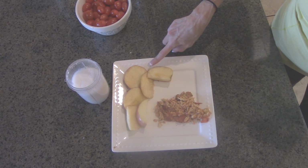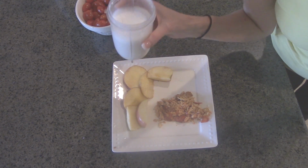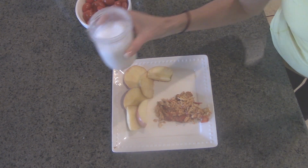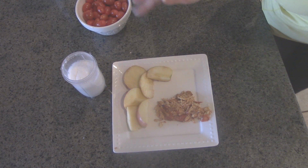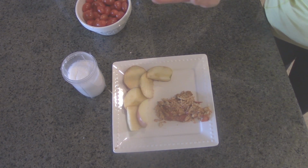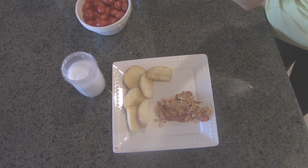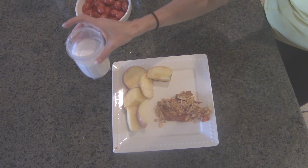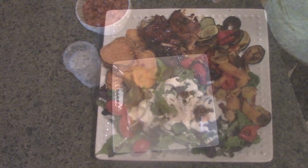And then I have a Fuji apple cut up, and then I have the same coconut milk and collagen that I had yesterday. And I'm having the apple instead of a bread. I choose a fruit or a bread, never both, because I don't want all the added sugars and carbs. So got some good protein and fat, a little fruit and veggie, and a little calcium, so that'll be really good. And I will check back with y'all at dinner.